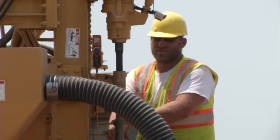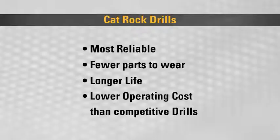The rock drill for me has been one of the most reliable drifters that we've seen. It also has some of the least amount of moving parts of any of the competitors. And in trying some of the competitors' rigs, although they were good drills, they weren't as simple to repair. They didn't have the longevity that we were used to, and the cost of operation was much higher.